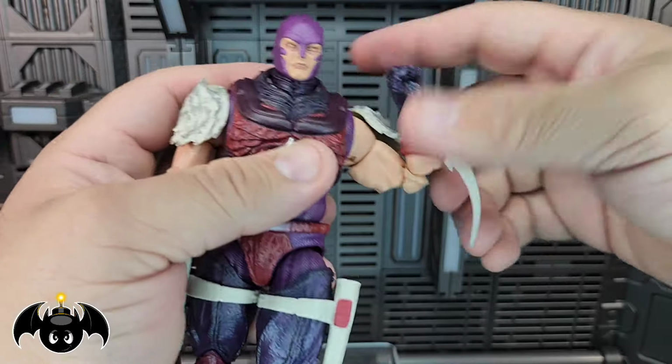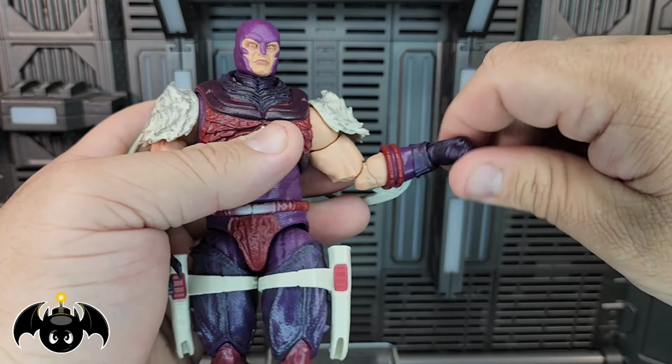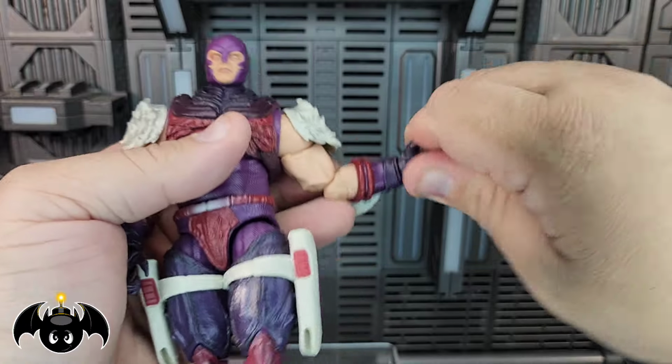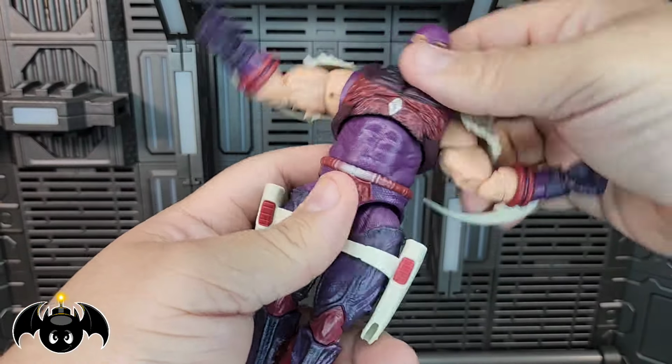So you got that right there. So you definitely want to heat these figures up. Kind of rotate at the glove there, then rotate at the wrist, as well as a hinge at the wrist. That works very nicely. We do get a ball pick in the upper section and one in the lower section.